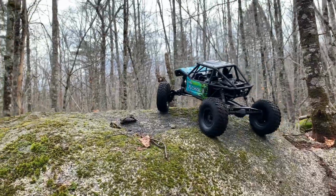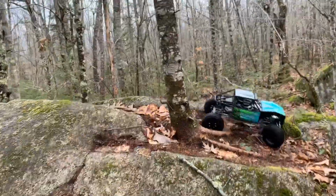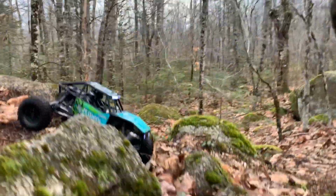The light bar, if you might notice, came not working well, and shout out to A-Main. They instantly sent me a new one, which was sweet.